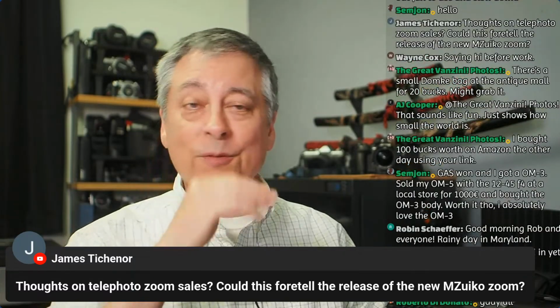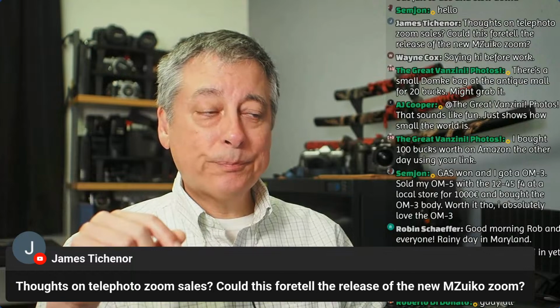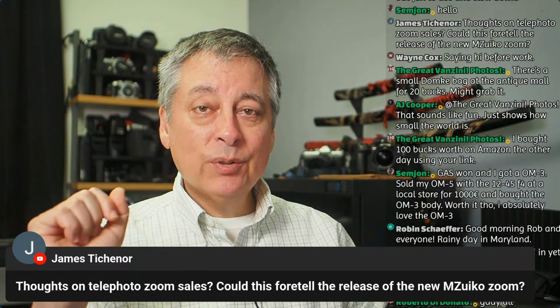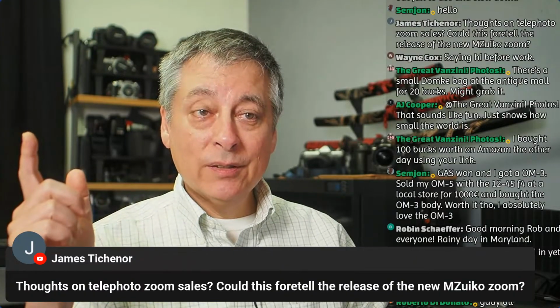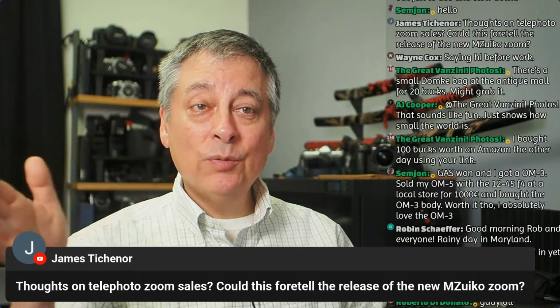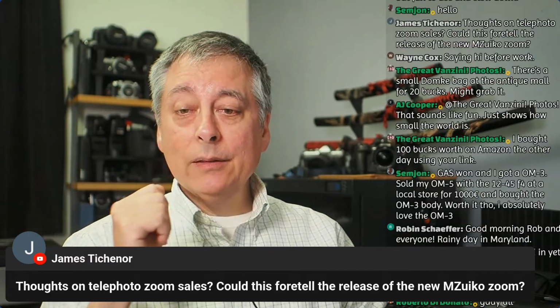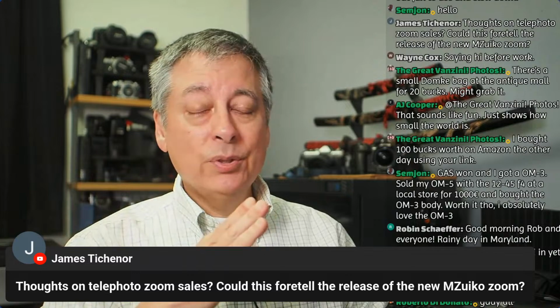So I think it's rumored maybe a 50 to 250 from OM Systems. So it's kind of a mid-range zoom. But we're seeing sales on super telephoto lenses mostly, right? The 100 to 400, because a new version came out. So now the version 1 is like 30% off or more, right? It's less than $1,000 versus $1,500 for the new one. And yeah, clearly they're trying to push out the old stock and get the new one. And it went on sale.